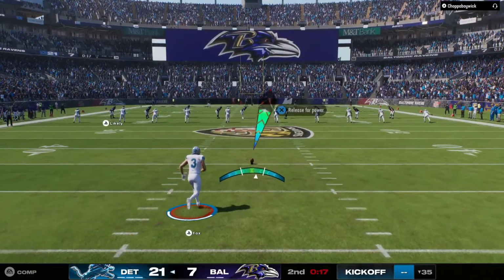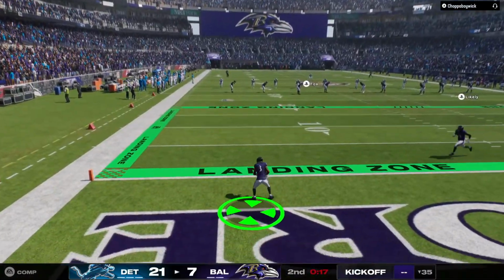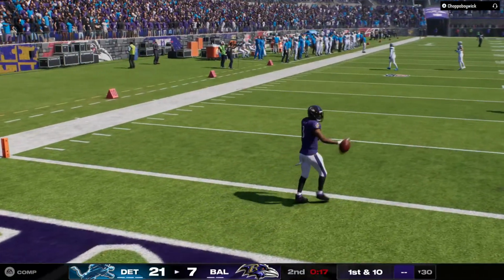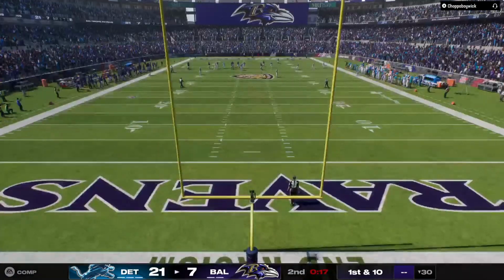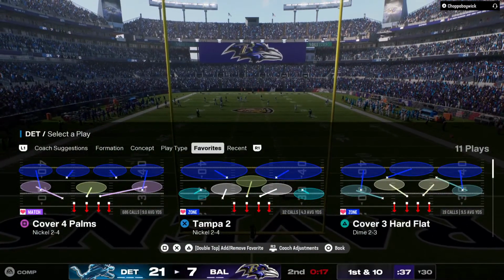They didn't leave much time on the clock to put together a drive here at the end of the first half. And the kickoff's coming their way. This one will be taken in the end zone. No run back forthcoming. And the ball coming out to the 30-yard line.